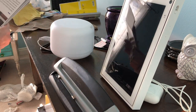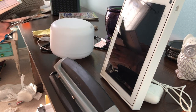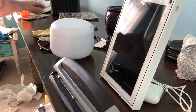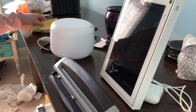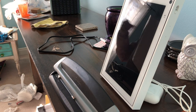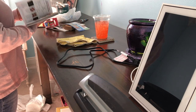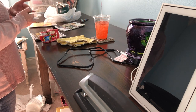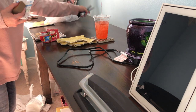Like you see, I just picked up that essential oil diffuser and I set it right back down. The storage magazine, you'll see me pick up at least two or three times. I just threw it on the floor. I'll pick it up again later. I saw it in the clips. If you can try to touch things only one time, it'll save you time.